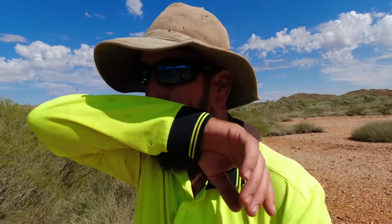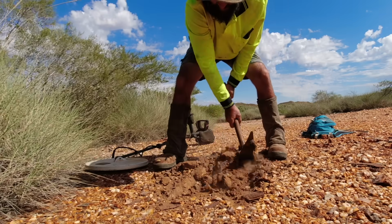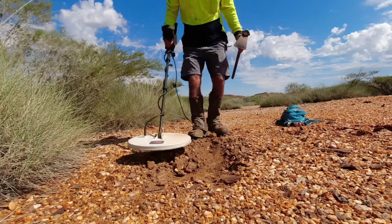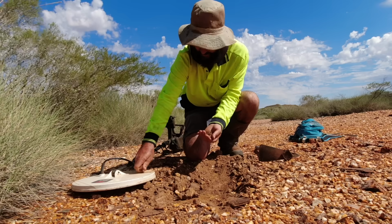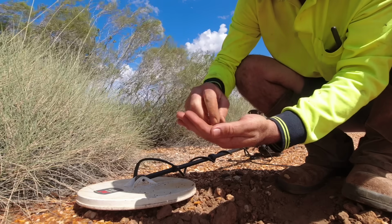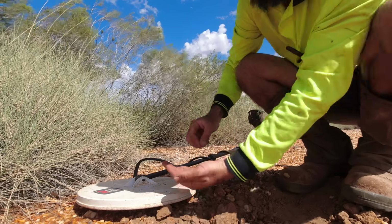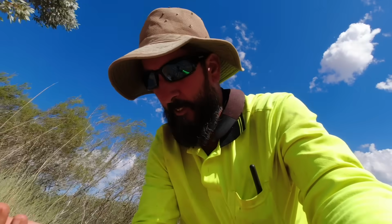The flies found us. Bastards. I've been walking around for a few hours now. No visible rubbish. Got it out. Might be in this clump. I'll bring you a bit closer. Down to the last little bit. It's a nugget. Tiny little one. Little ball. That's good because I was nearly giving up hope.